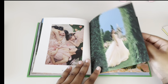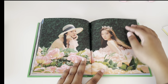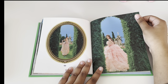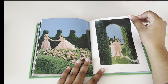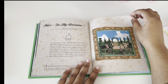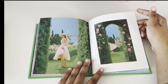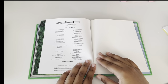My god. I love them. Them two together is everything I need in life. Oh my god. Wow, they look magnificent. In my dreams. Wow. Oh, that was soggy. Okay, now I get it. And it came to an end.